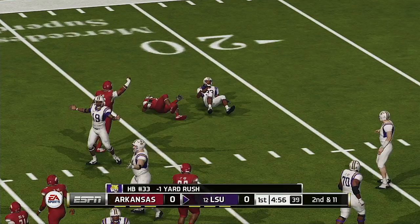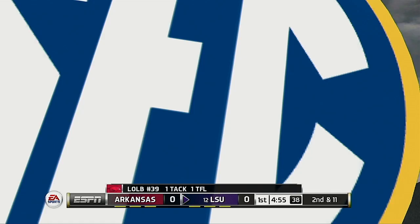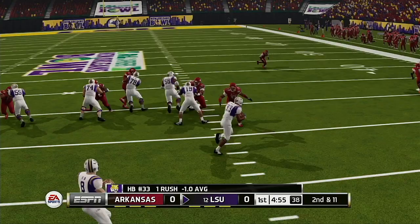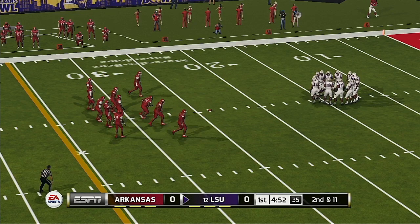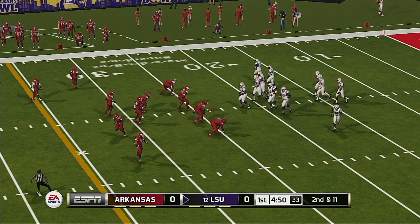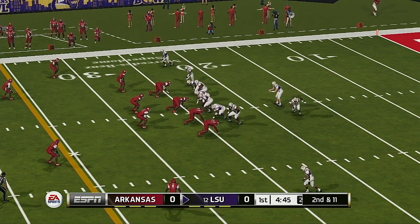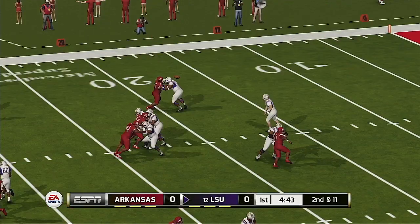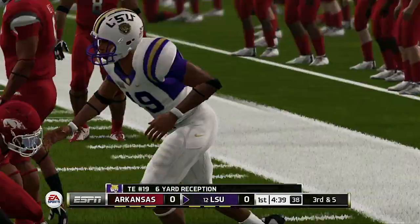Tackle made at the 24. If these defenders continue to exploit the O-line like that, it's going to be a long day for this running back. From their own 24-yard line, it's second down. Throws complete, and he's hit right away.